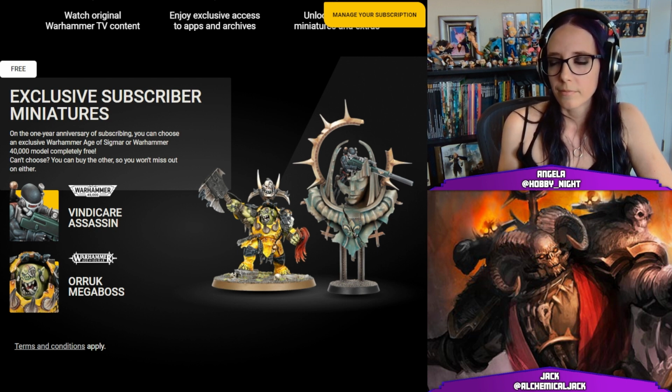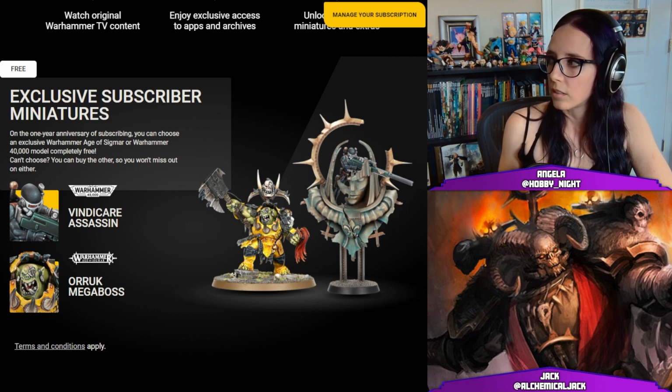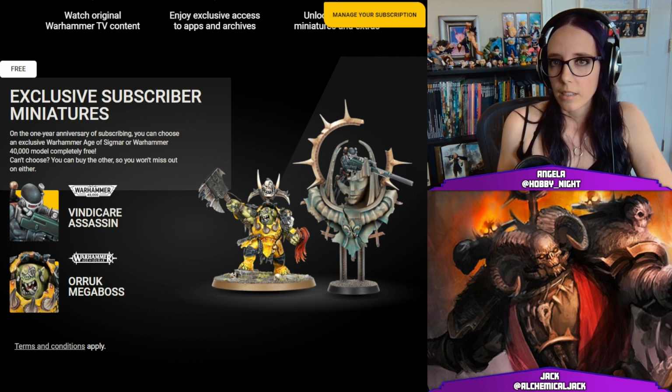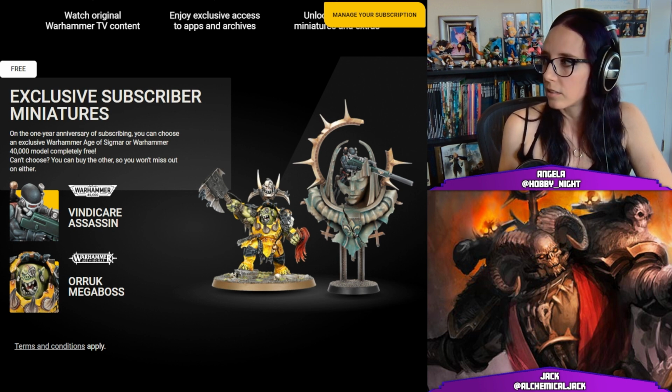And this is where my confusion comes in. It says on the 1 year anniversary of subscribing, you can choose a mini. Yeah. I chose a mini when I signed up. I signed up on day one, so maybe they changed some things in the registration process. But when I signed up, they had me pick the miniature. Did they give you any indication of when you get it, or did they just say pick it? They had me pick it. I did put an address. Okay, which I hope it's not in a year, because in a year we'll probably have moved.